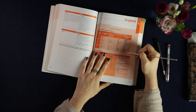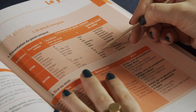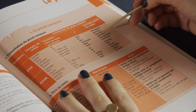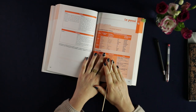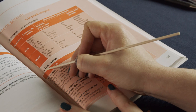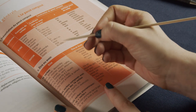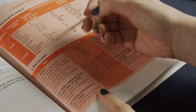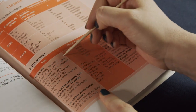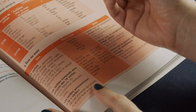Now, the difficult part is knowing when to use être and when to use avoir, and the form of the verb. So that's the next part. Number two, être ou avoir. Basically, être would be used with what they describe here as 14 verbs. I've learned them as verbs of motion.